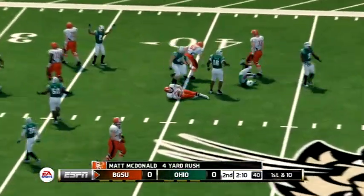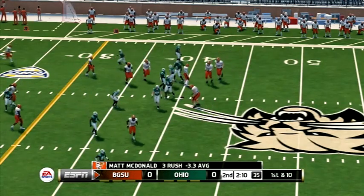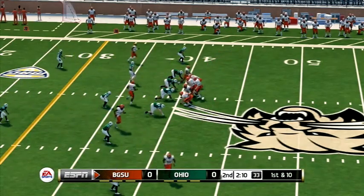And they get nice yardage on that run. That's good for a gain of 4 yards. Man left, man left. First down. Four down. 49 to Mike. Watch 49.